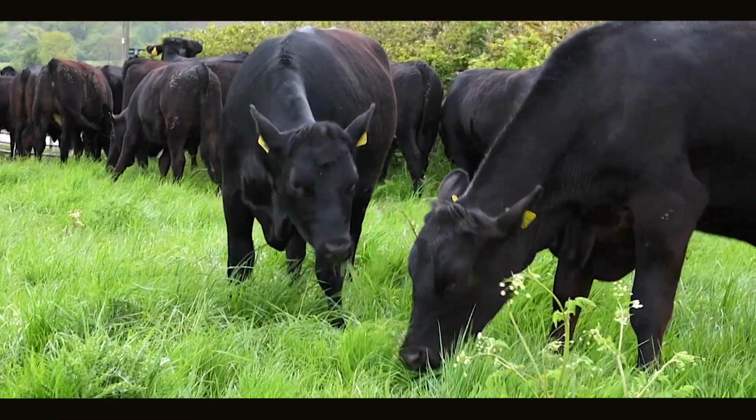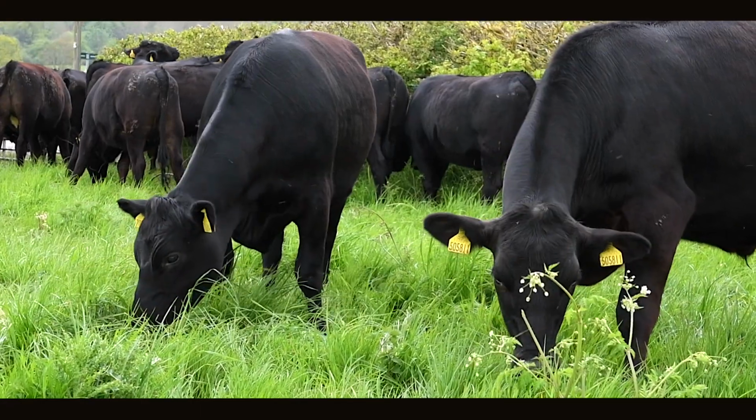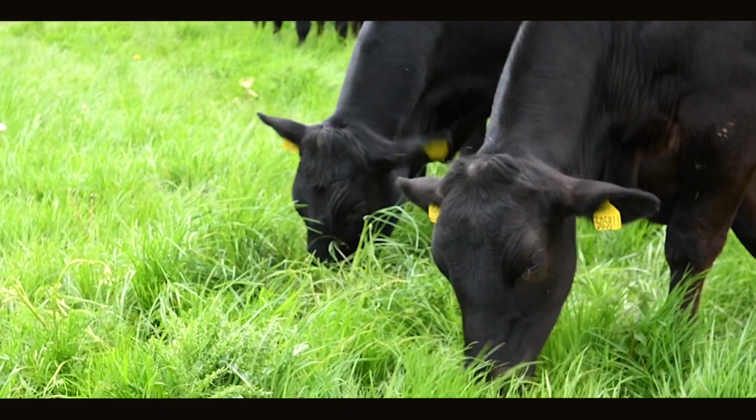My main personal take-home message is that if we can maximise growth off grass during summer, it will ensure that we minimise our carbon footprint. And we've got to make sure that our transition diets from housing to grazing or grazing to housing aren't too harsh on the animal, otherwise they really slow their growth rates and that can have a big impact on our carbon footprint on farm.